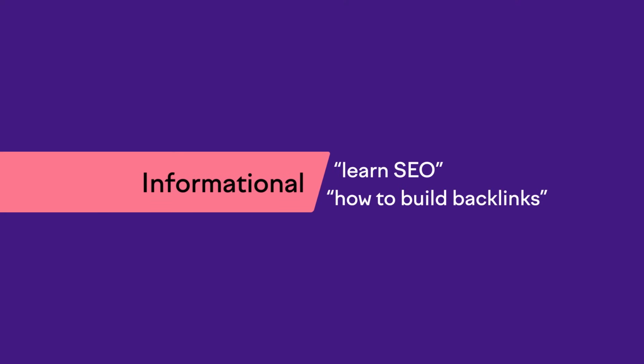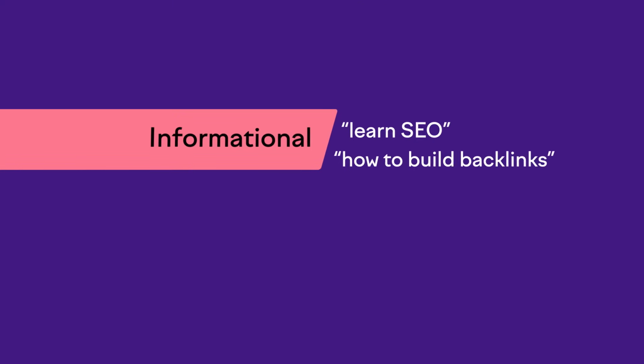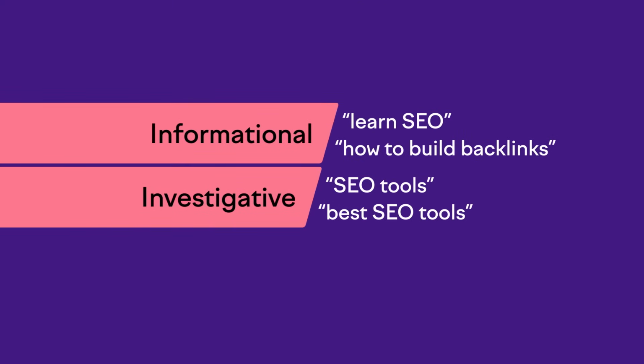So let's say you're building a keyword strategy for SEMrush. At the top of the funnel, SEMrush would want to target keywords with informational intent like learn SEO or how to build backlinks. These keywords are broad and will drive the most traffic. The next phase of the search journey is to target keywords with investigative intent like SEO tools or best SEO tools. Now, notice that this is much more relevant to what SEMrush offers.